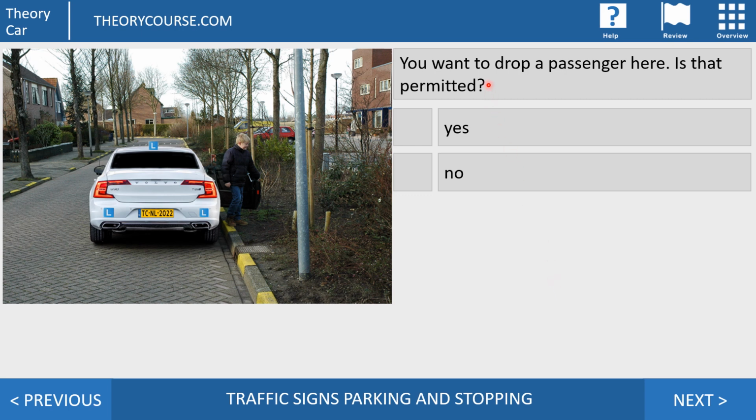First one, you want to drop a passenger here, is that permitted? Yes or no? And the right answer is yes, because this dashed yellow line has the same meaning as the sign no parking. So if you may not park, there are always two things you may do, and one of them is let passengers in or out of your car. So this is allowed.